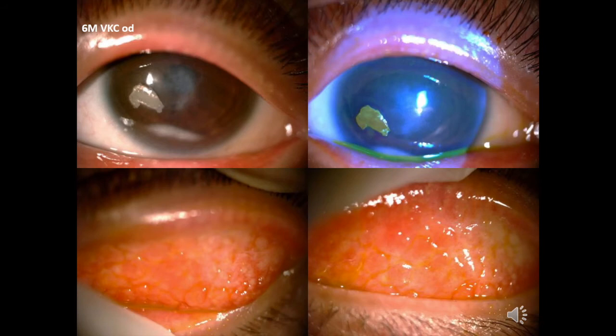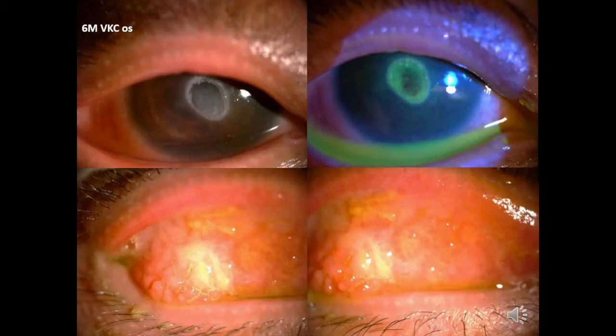At 6 months later, after using the topical steroid only, you can see a residual corneal opacity in the center part of the cornea. Actually, the corneal condition improved very much at this time. The calcium plaque is still there. The giant papilla become less, and the mucoid discharge become a little bit less in the right eye. In the left eye, the shield ulcer is still present. The giant papilla increased a little bit, and mucoid discharge is still there.